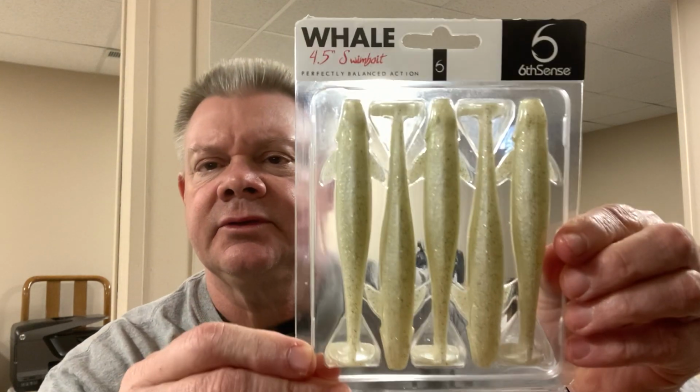You just want to use the jig head, the swim bait head. You want to use the swim jig. Put it on the back of your buzzbait, however you want to do it. Your spinnerbait. I'm not sure how this was on here. Put it like that. All right, there you go. That's what it looks like in the pack.